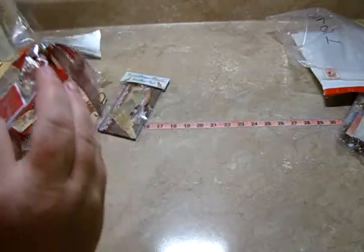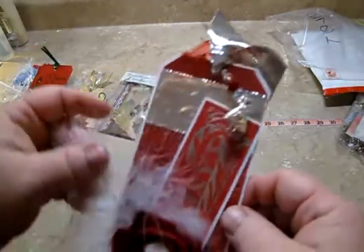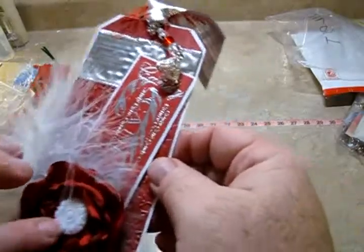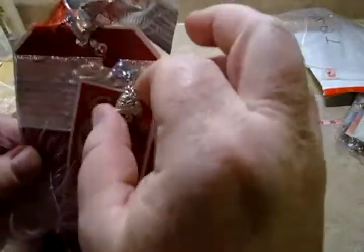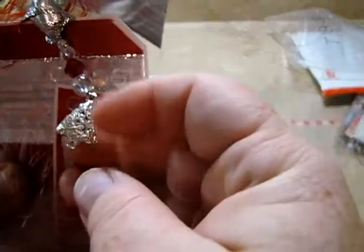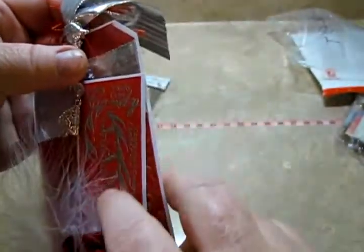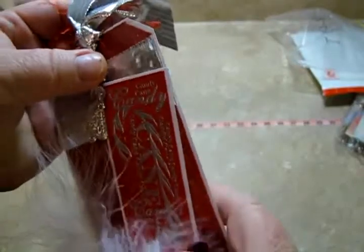And this one is from Kelly. Thank you, Kelly. Oh, look at the feather and the lollipop flower and the bling here. And she's got a little charm pin, charm stick. Isn't that gorgeous with a Christmas tree? And she's got candy cane. I don't know if she did this and embossed it.